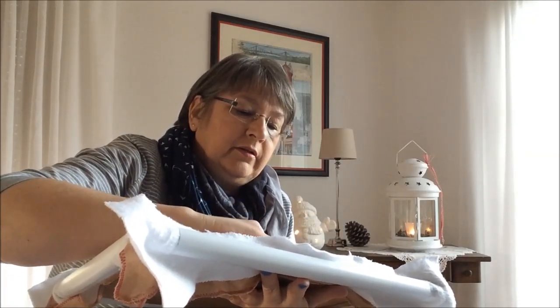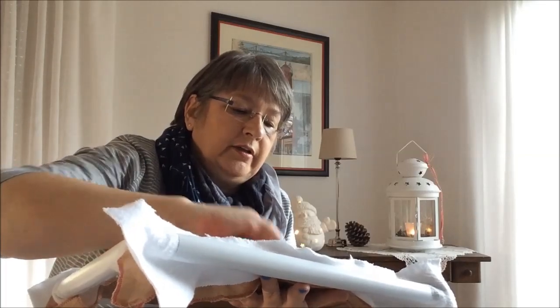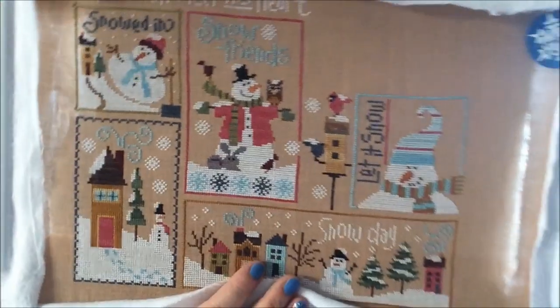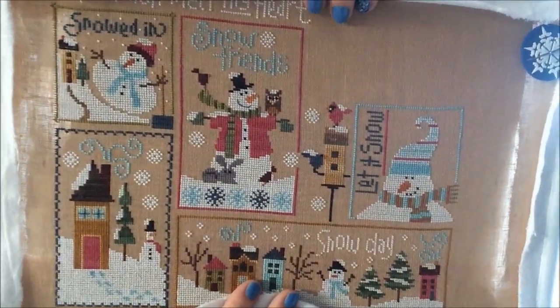Something is going wrong here. I don't know what. Have to check on that. But the owl has eyes now, but it doesn't look good on camera. Have to check that. Yeah.